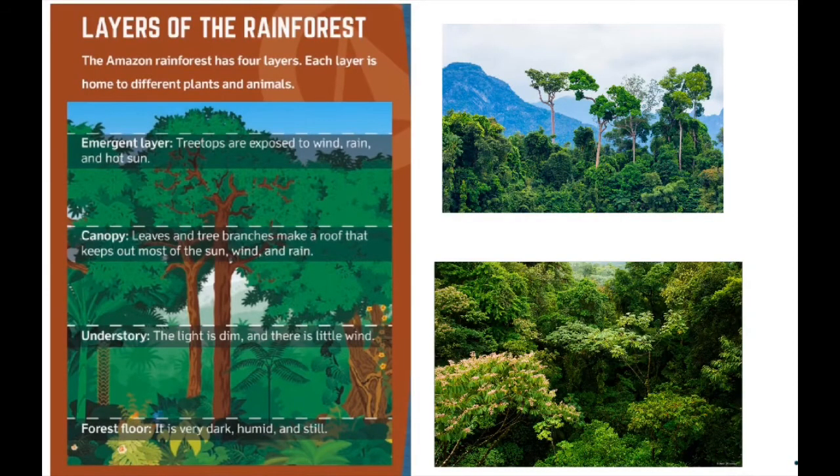Now, in the tropical rainforest, there's 4 levels that they consider being present in the rainforest. There's the emergent layer, which is the very top layer of the rainforest. Then there's the canopy layer, and that sits right below that top layer. And in that layer, the leaves and trees and branches kind of make a roof or an umbrella that keeps out most of the sun and the wind and the rain from the lower levels.